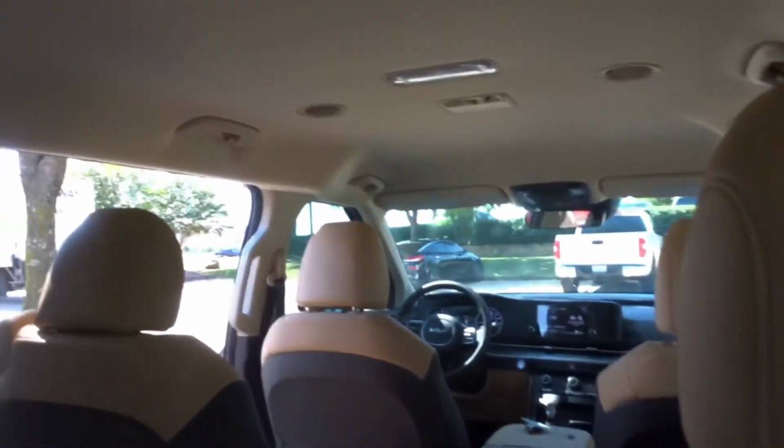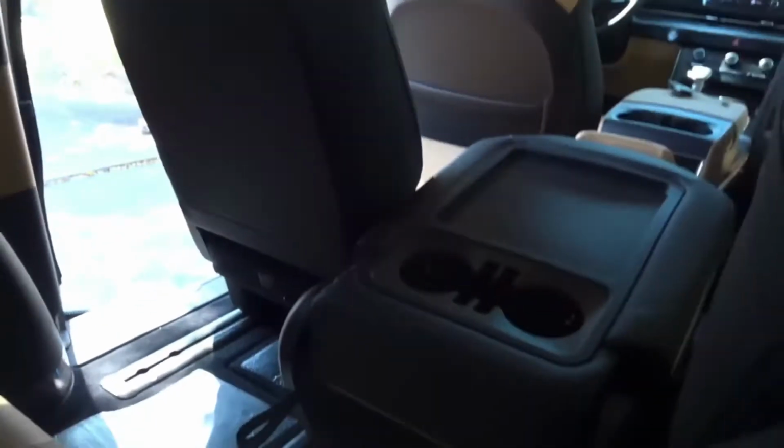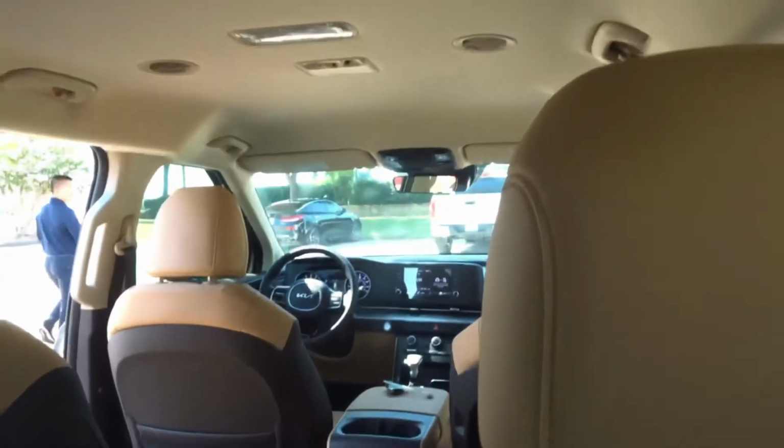A lot of comfort, a lot of space. Although, of course, if these seats were reclined, it would eat into the rear cargo. But if these seats were folded down, you would have a lot of space on the floor itself. So that's pretty nice as well.